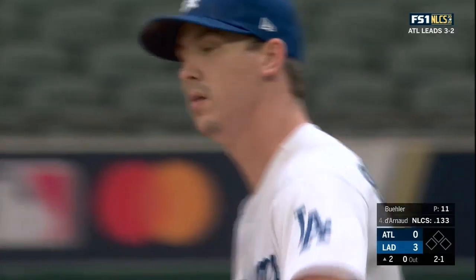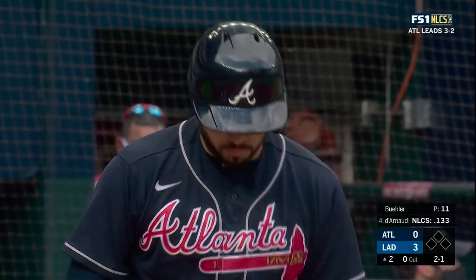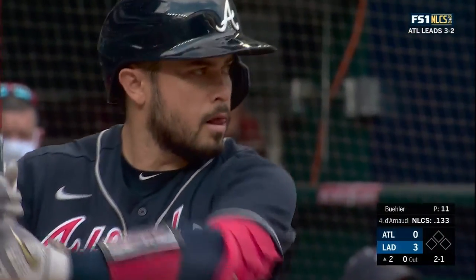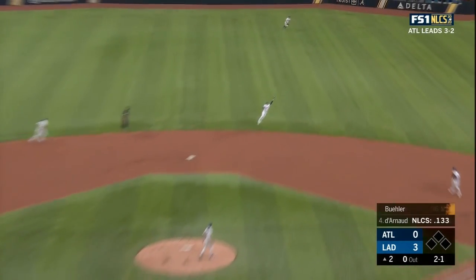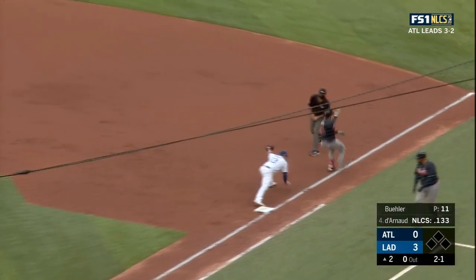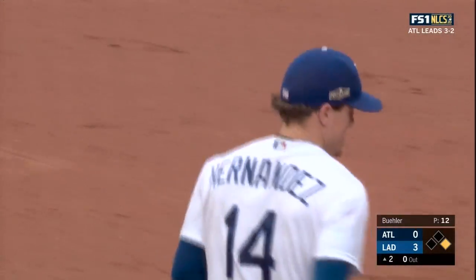Well, I know the ideal situation for the Braves is to make them work really hard and try to get in their bullpen. But I think the one thing about Buehler is his fastball. If you see one or try to guess, you've got to get your best chance on some early fastballs. He is just pumping. There's a ball off the glove of Hernandez and safe at first. What a try by Kike Hernandez, but Darno is on to start this second.